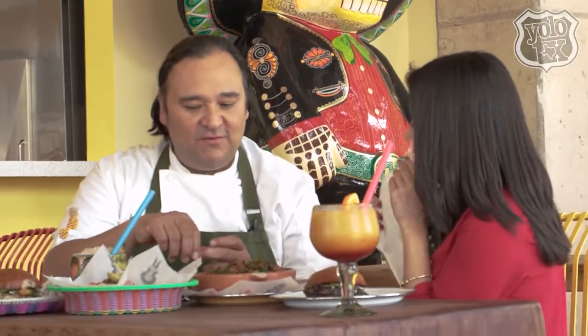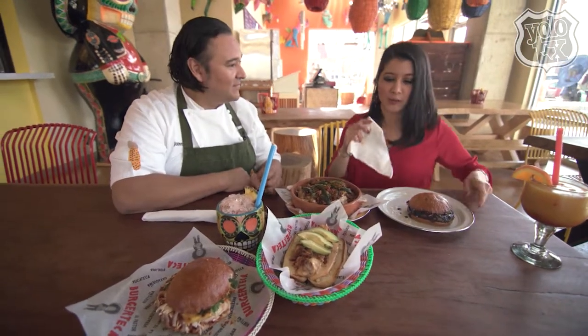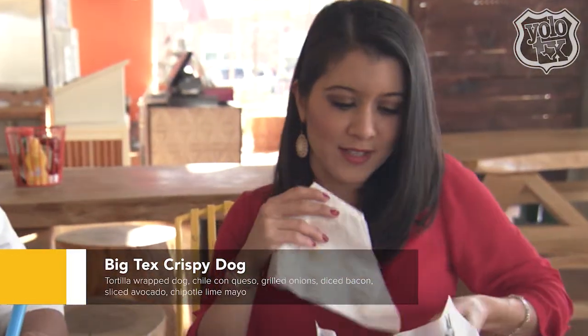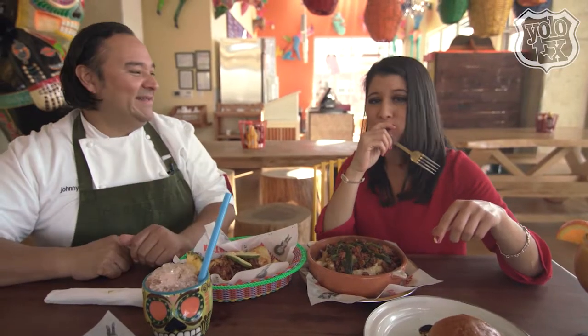I'm not sure if you ever had a crispy dog. Crispy dogs are very San Antonio. You said crispy dog, and it brought me back to my mija. Whenever I went to Grandma's house, I went to Abuela's house, and she made me crispy dogs. We went overboard. It's pretty intense. Sorry, Grandma. It's much better.